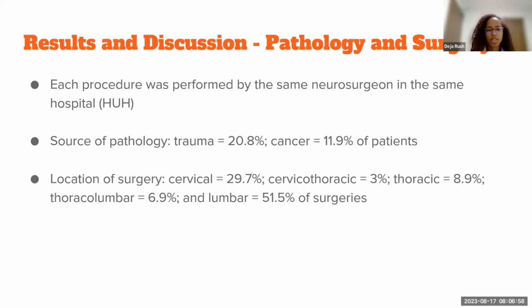In about 1 in 5 patients, the etiology of their pathology was trauma, such as falls and central cord syndrome. In 12% of patients, the etiology was cancer. We saw a lot of patients with multiple myeloma and also metastases to the spine, from cancers such as prostate cancer, which is very prevalent in African-American men. You can see the percentages I listed here for the region of surgery the patients received, over half of them being in the lumbar region, but also a fair number in the cervical region as well.